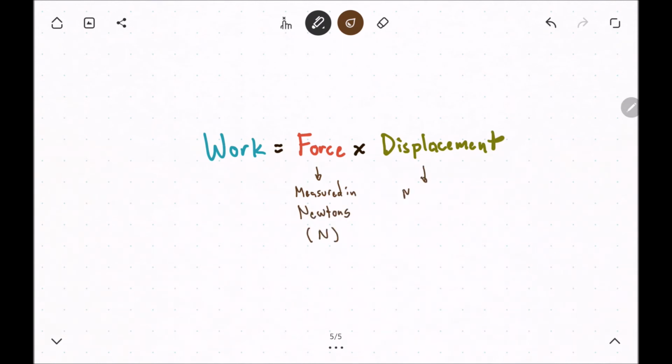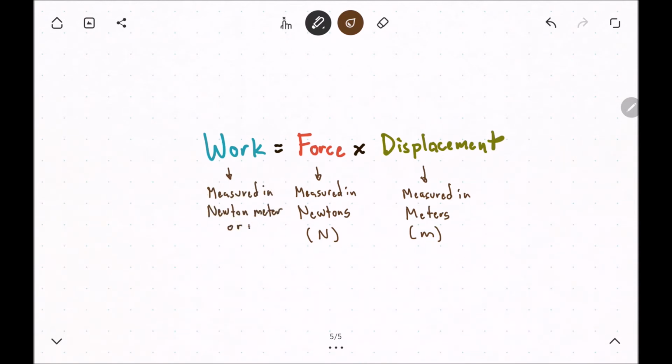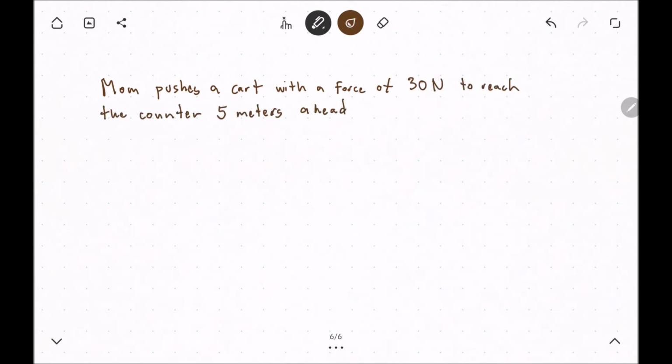What is the unit for work? Work in physics is quantified by means of multiplying force and distance, and the resulting unit for work is in joules. For example, your mom pushes a cart with a force of 30 newtons to reach the counter 5 meters ahead. How much work did she exert?